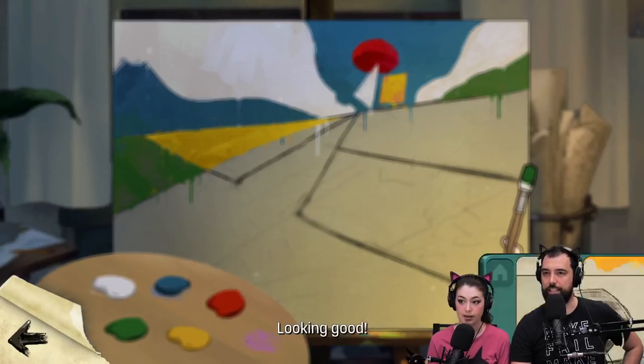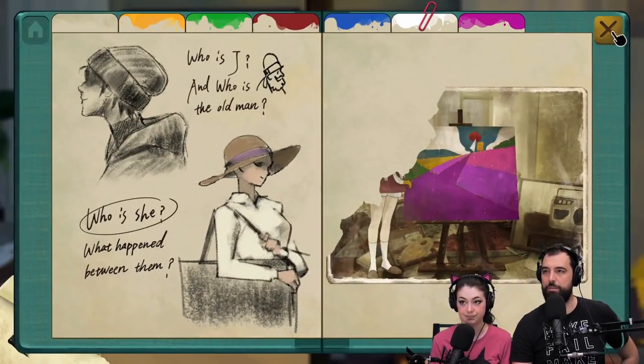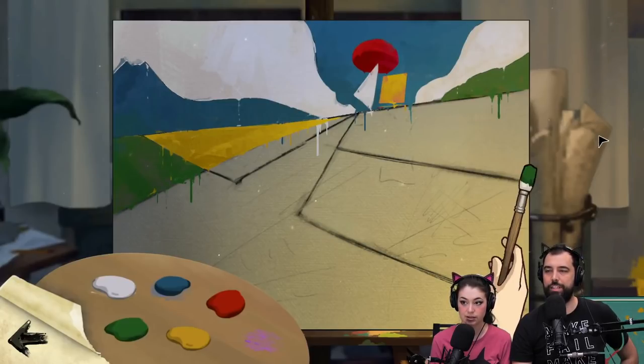What happens when this painting is finished? I don't know. We need purple. Yeah, we need purple. Okay, so we need to find the missing color.